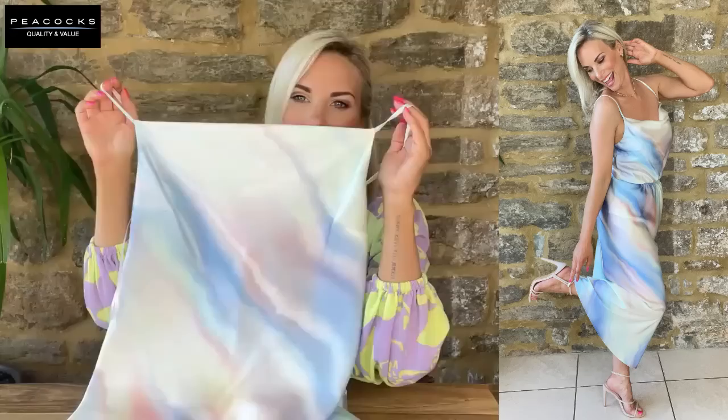And do you know what? You don't have to wear them both together if it's all a bit too much. You could wear a plain off-white blouse with the skirt. You could definitely wear this with some nice little shorts as two separate pieces.